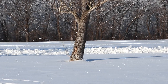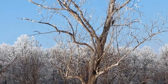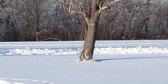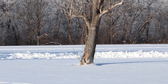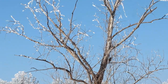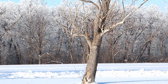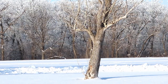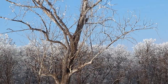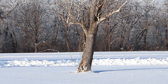Alright, so I think my first subject will be this tree. As you can see, it's got some nice frosty tips on it. I'll throw on my 70-200 L lens, which is nice and sharp, and see what I can get, and try to blur out the trees in the background a little bit. Although at this point I'm gonna have to back up if I really want all of this tree in here. So yeah, just give me a sec.